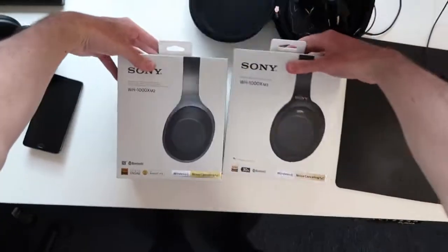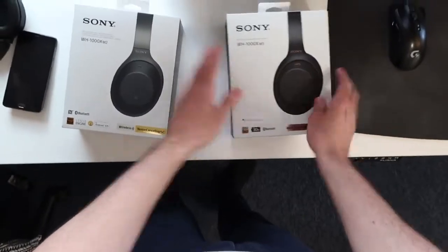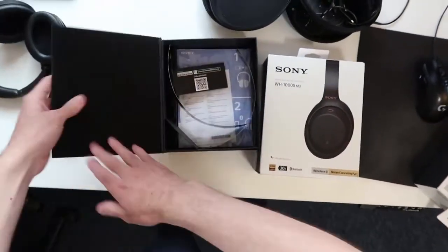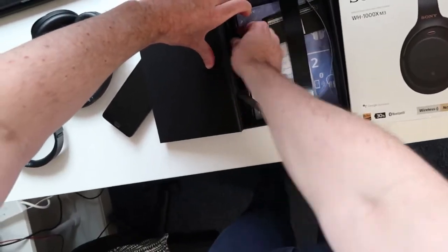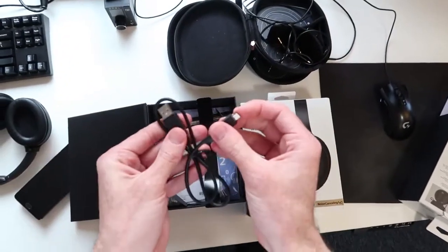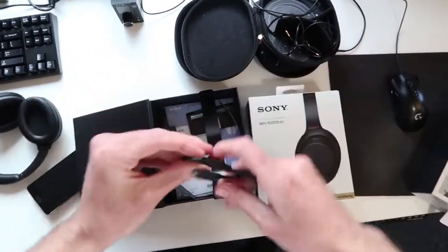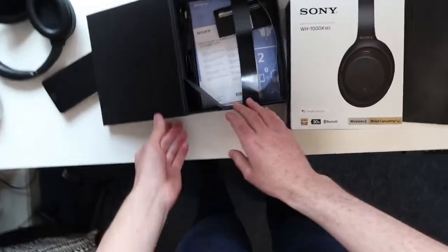Let's have a look at the boxes. Boxes. The same. Okay. XM2. To show you the cable that is within. I've put everything away nicely. Okay. You get a longer cable, yeah? That might be important, or you might have lots. The thing is, you've probably got loads of micro USB cables, but you probably don't have loads of USB-C cables. So it's slightly galling. What do you get?